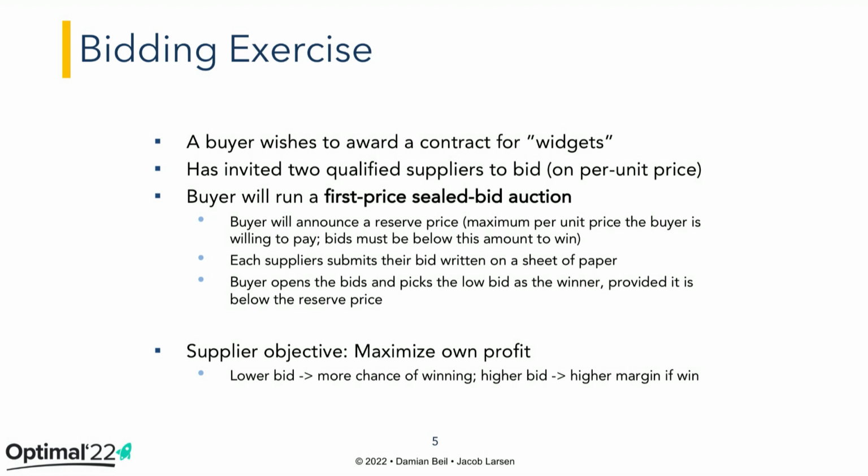Damien. So the bidding exercise that Jakob and I have in mind is based on a very generic setting. We've intentionally kept it in terms of widgets so that it doesn't trigger any particular cues that you might have from your various industrial contexts. The idea is that the buyer wishes to procure some widgets. They've invited two qualified vendors who are going to bid in terms of per unit pricing on these widgets. And the buyer intends to run a simple sealed bid, first price auction. The buyer will announce a reserve price that'll cap the amount that they're willing to entertain as a per unit price. And the winning bid will be whoever is the low bid, as long as they meet that reserve price.